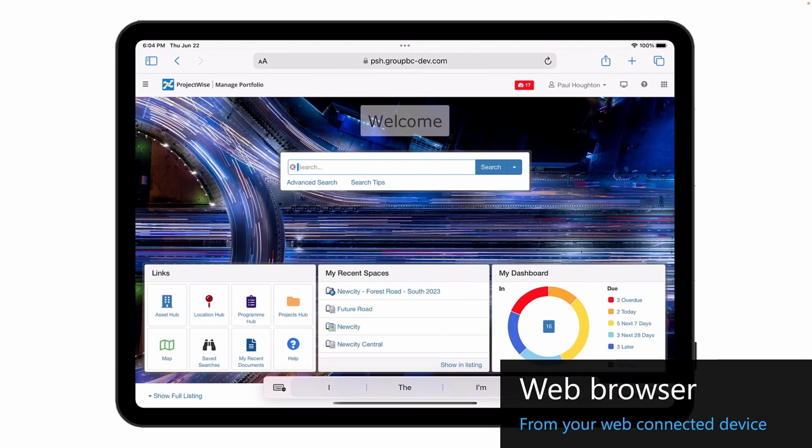And the entire product is available over the web. So there's no client-side installation. There's no approvals from your IT department. You just need a web browser and you can go. And that's really useful for your supply chain. They don't need to do anything to get access.